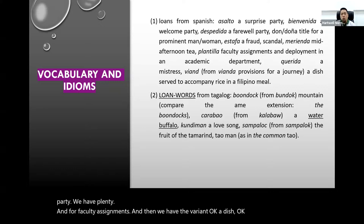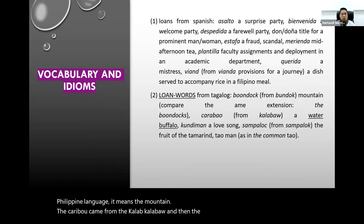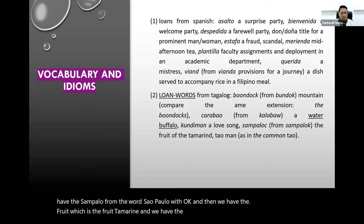We also have loan words from Tagalog or Filipino words. The word bondok from the word bundok in the Philippine language, it means the mountain. The carabao came from the calabao. And then the water buffalo, or we call it the water buffalo. And then kundiman is a love song, which is already part of the English language. And then we have the sampalok from the word sampalok with a K. And then we have the fruit, which is the fruit tamarind. And we have the taoman, meaning common tao or common people. Okay.